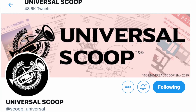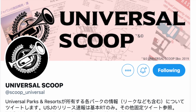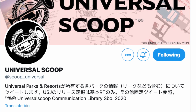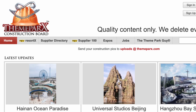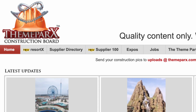A quick note to say that all the leaked stills in this video come from a Japanese account called Scoop Universal, and also a couple of them from themeparkx.com, which are both following the construction of this new Chinese park. Having said that, the actual photos themselves come from various Chinese social media channels, so I'll leave all the watermarks so you can see the original place that these photos are from.